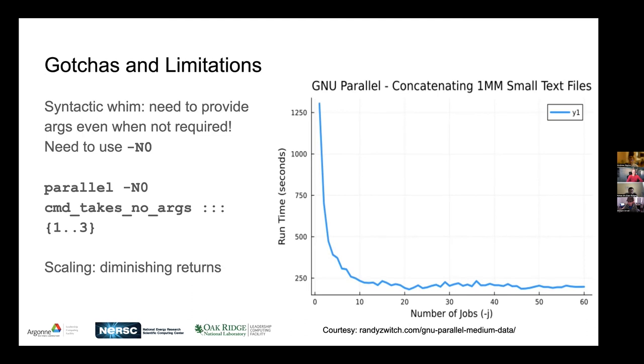In terms of scaling as well, there are some limitations, where after a certain point you get diminishing returns and things may plateau. Initially, when you increase the number of jobs, you get rapid scaling. However, based on all the other constraints that you typically see in HPC systems, such as IO or others, the returns may start diminishing as you progress in increasing the degree of parallelism.